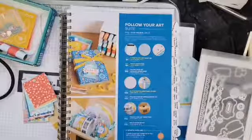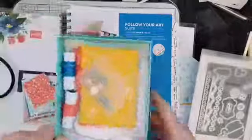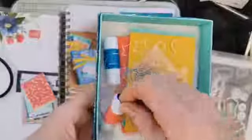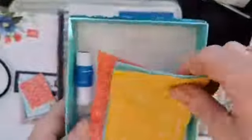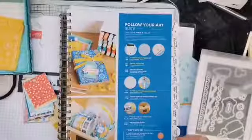There's also a button embossing folder, and there's a little embellishment kit, which is here. You get a couple of threads, some paper clips and these little charms, including these little charms that say made with love. They're really cute. And then you've got these stitched felt stick-on embellishments. We're going to be digging into those in a little while.